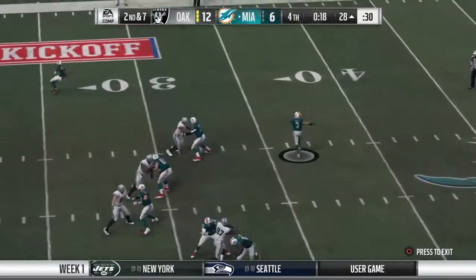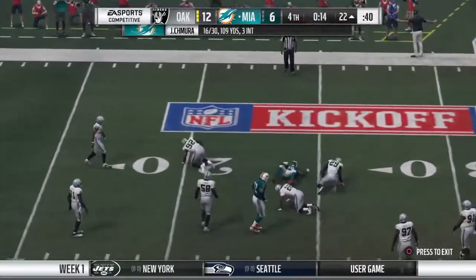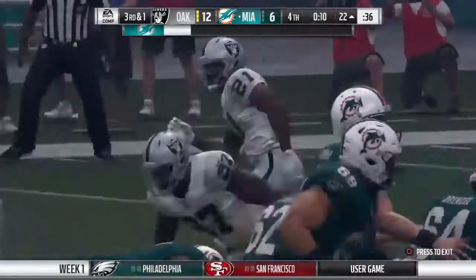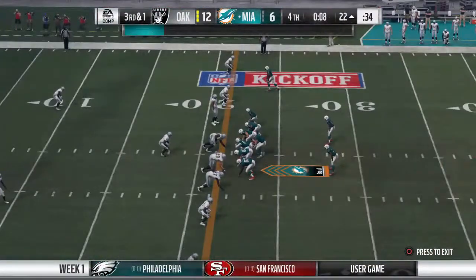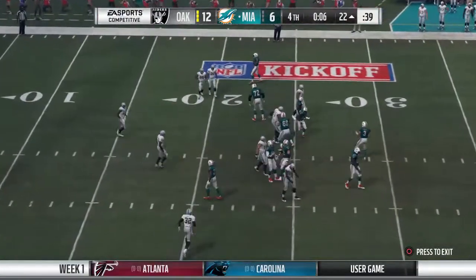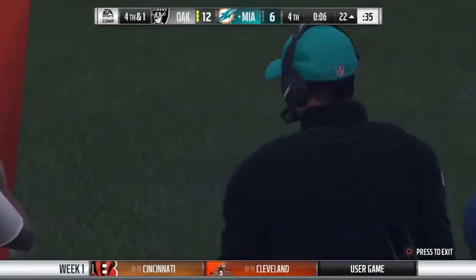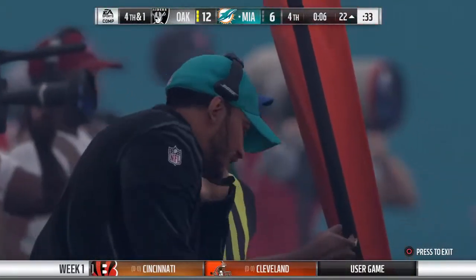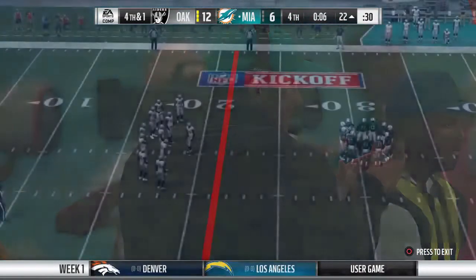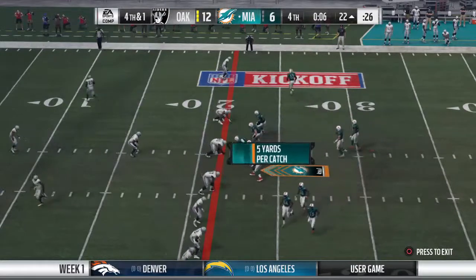He'll look to throw. Finding his safety valve here. That's complete. And he'll be a couple yards shy of the red zone here at the 22-yard line. It'll be a gain of 6, and that is going to set up a 3rd and 1. So down 6, and they know they need this one on 4th down.